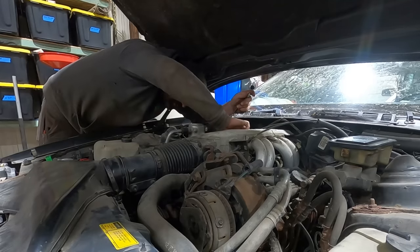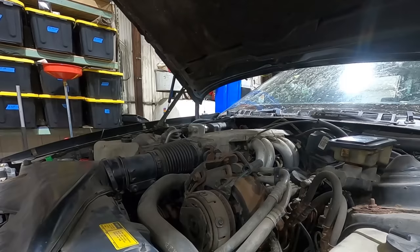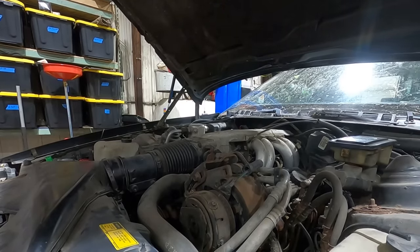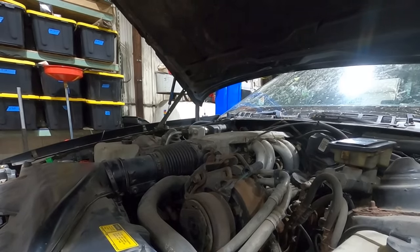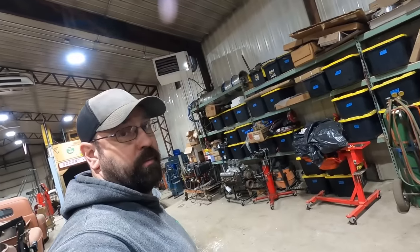All right, try to thread it back in without dropping it. All this is just a Schrader valve that you can hook a pressure gauge up to see what you got for fuel pressure. Okay, I pinched off the return line, hoping to add some more fuel pressure to see what happens. Well, pinching off the return line didn't help anything.